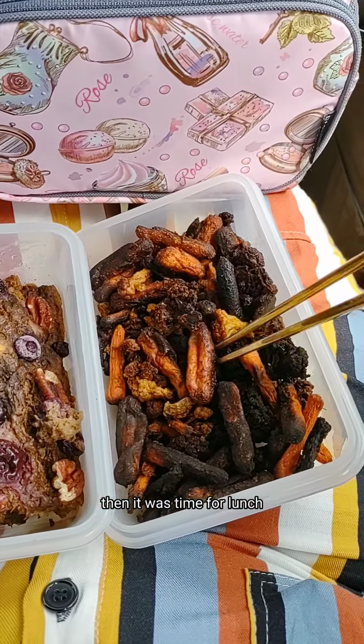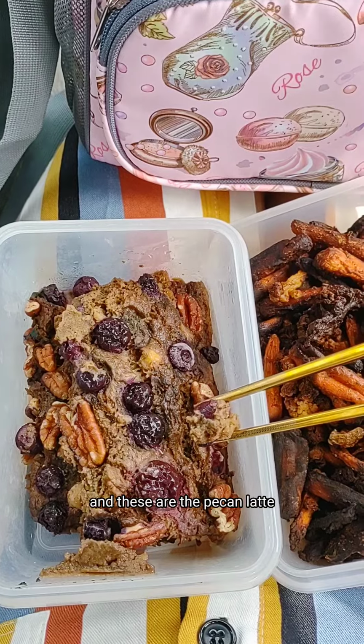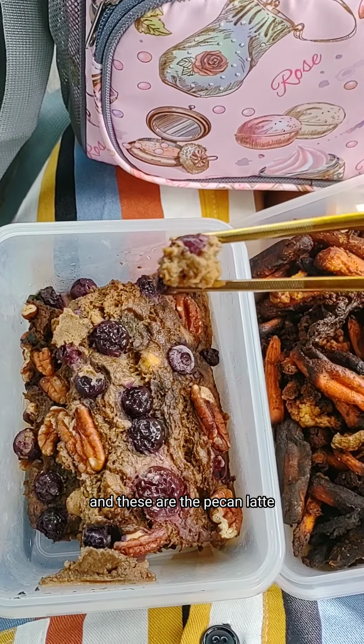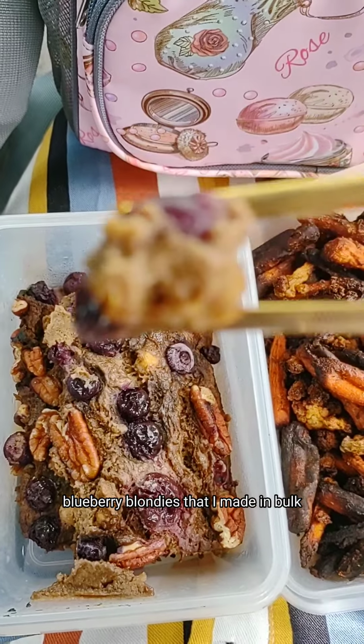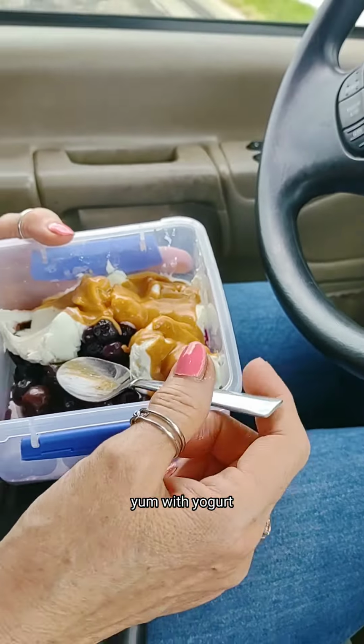Then it was time for lunch, veggies again, and yes, using my chopsticks. And these are the pecan latte blueberry blondies that I made in bulk. And then Mom had a beautiful parfait, yum, with yogurt, berries, and peanut.